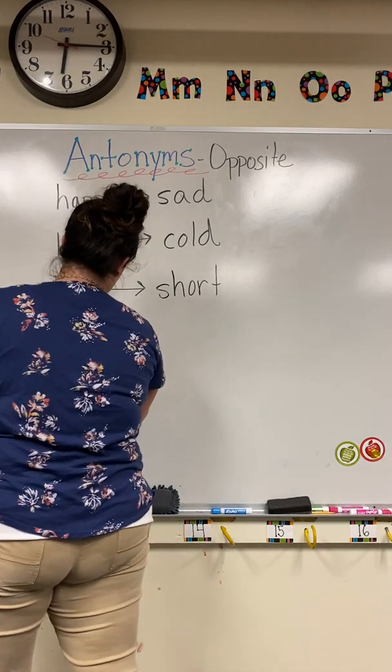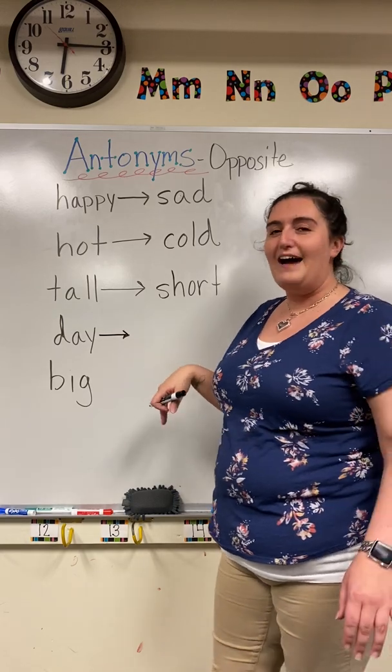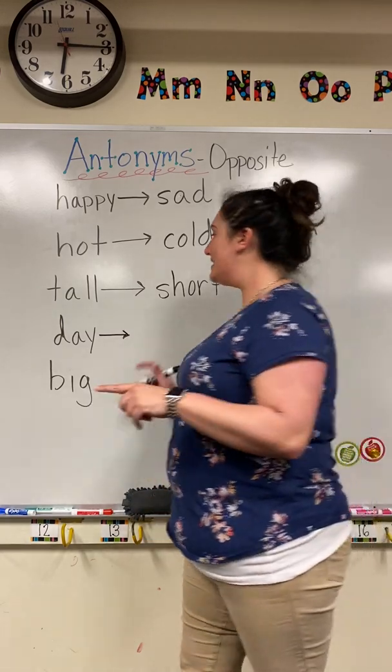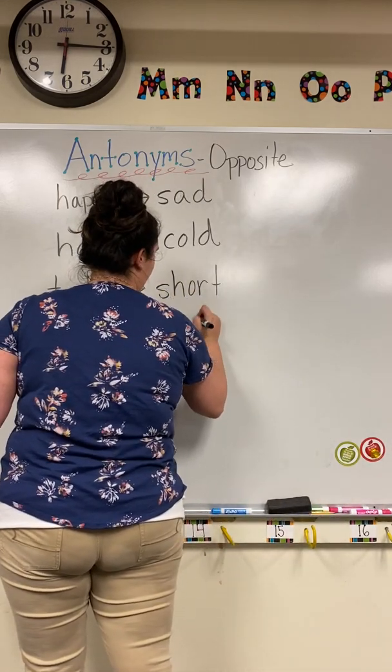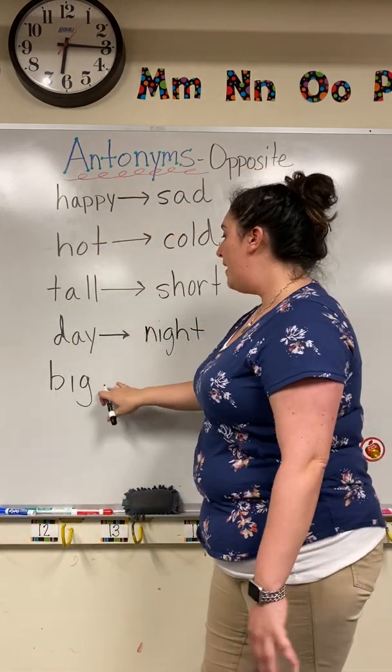Day is what we have when the sun comes out. What would be the opposite of day? Hopefully you said night. Night and day are opposites, so those are antonyms.